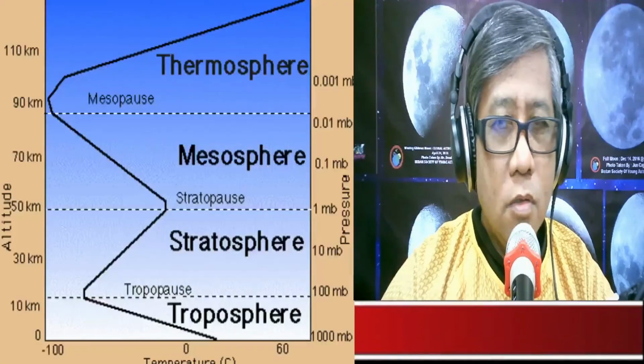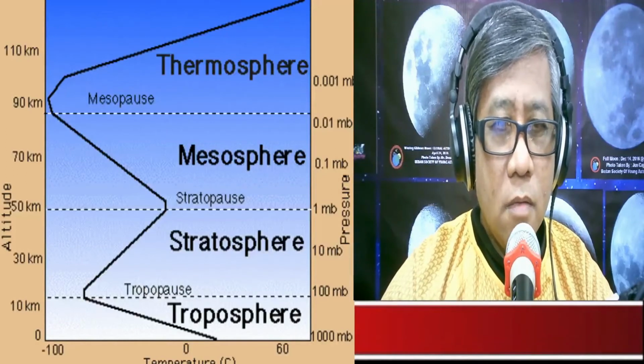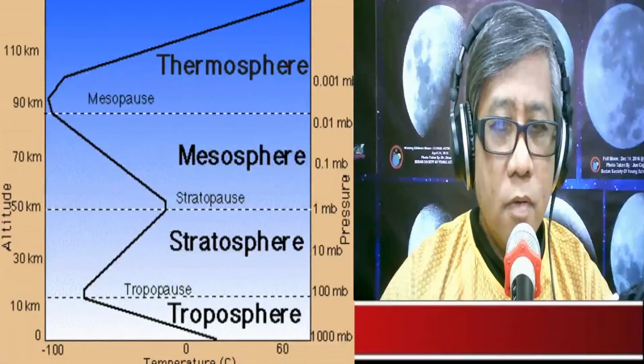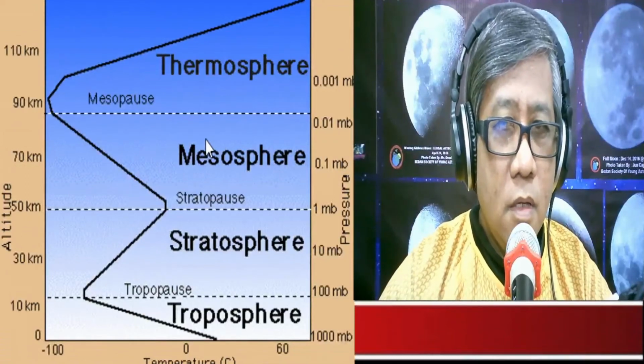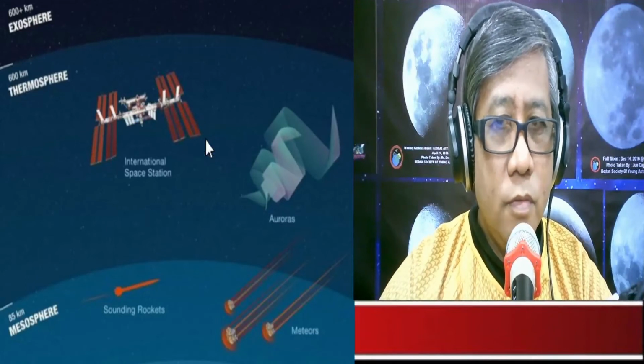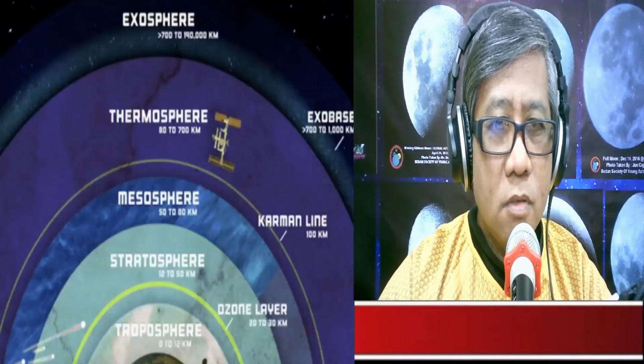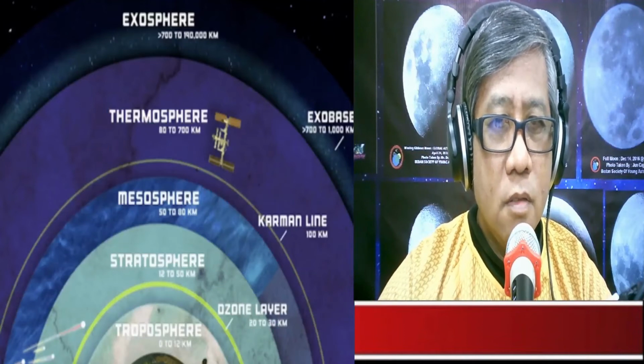Now, everybody, I want you to zoom in on this chart, again, showing altitude and temperature. So again, you will notice that as we increase in altitude from 90 kilometers up to 400 kilometers, the temperature in the thermosphere gradually increases. So the thermosphere is the hottest layer of our atmosphere. And the International Space Station orbits the Earth in the thermosphere. Okay, so isn't that fascinating that the ISS or the International Space Station orbits the Earth in this layer of the atmosphere?